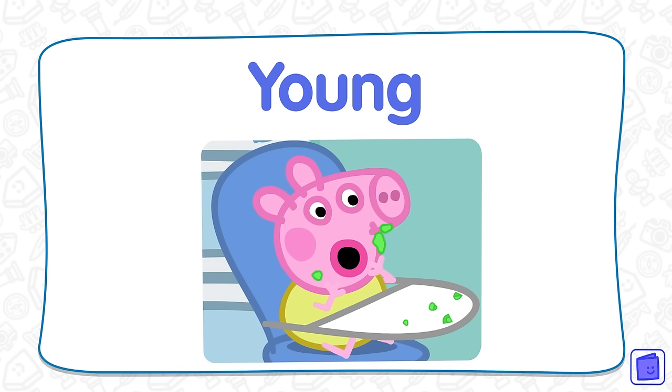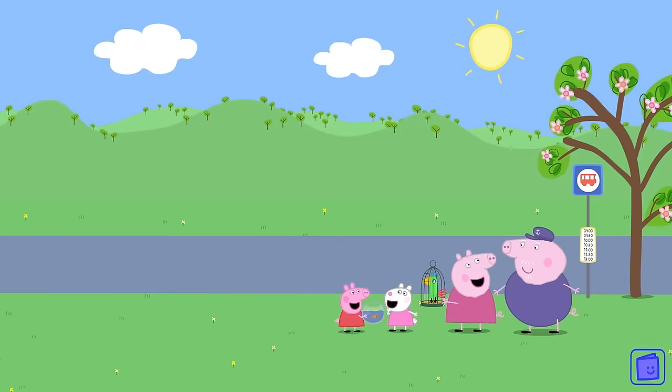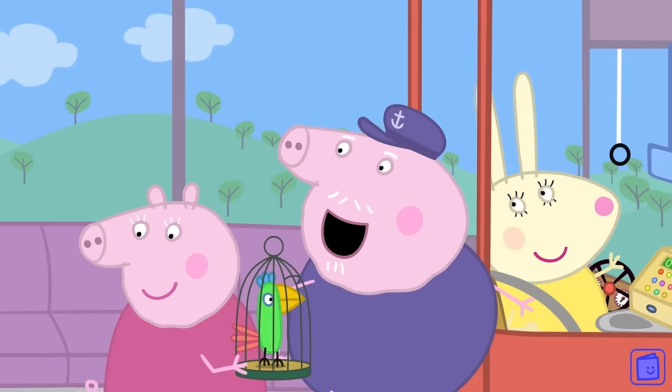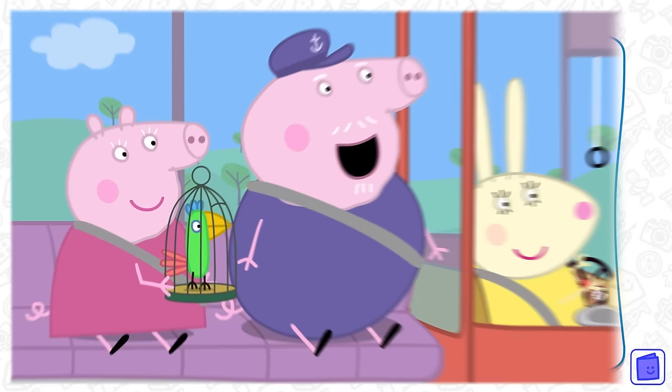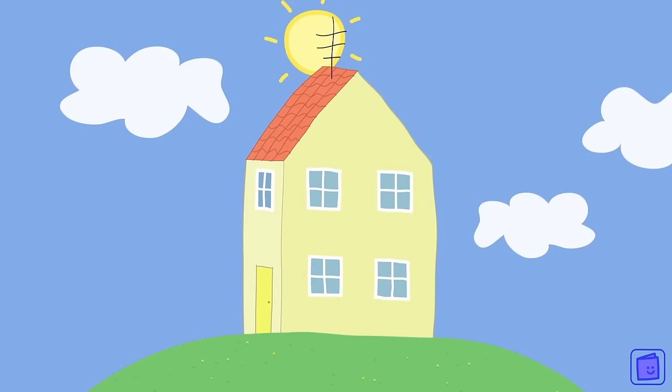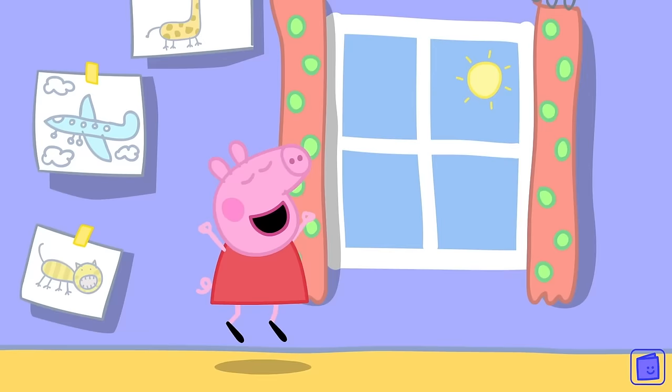Let's see. Granny and Grandpa Pig are waiting for the bus. Granny and Grandpa Pig are old. Can you say old? That's right, old. Old is the opposite of young. Old and young. Old and young. You're doing very well.